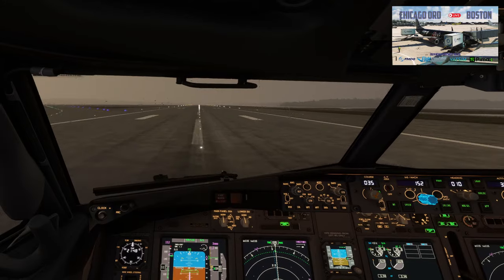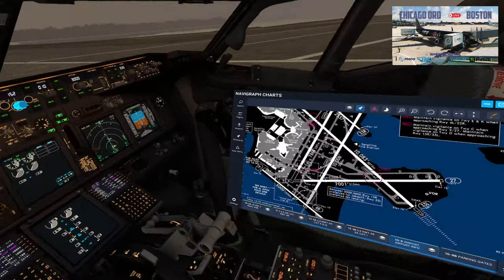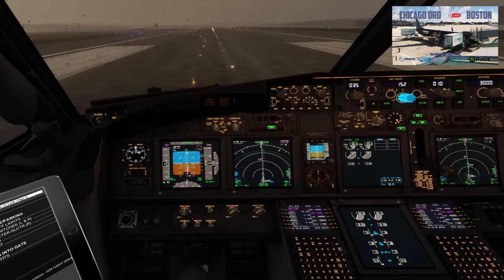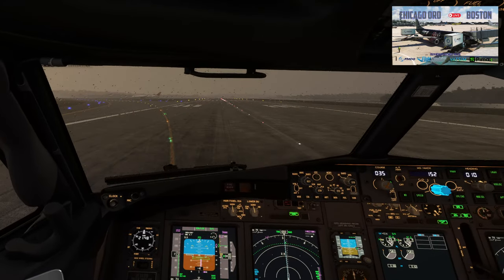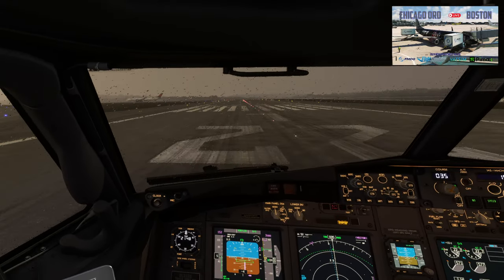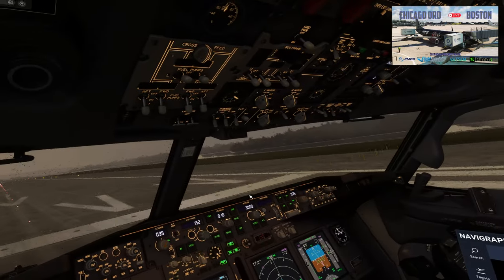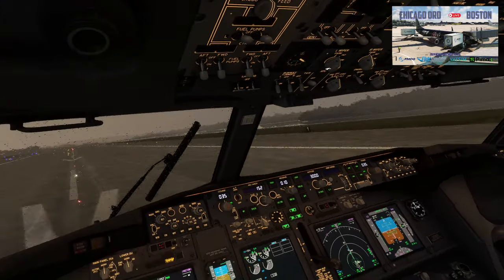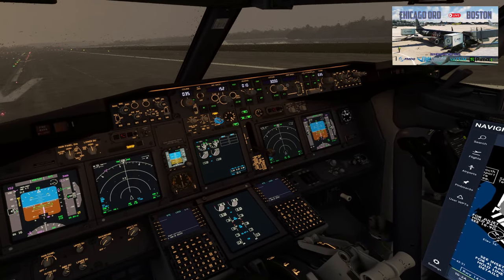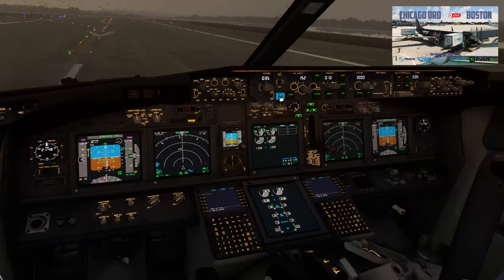Boston Tower, Delta 350 Hotel Heavy, we're back with you at runway 22 right. Okay, Delta 350 Heavy, welcome back. Taxi November and cross runway 4 left. Alright, cross November. Let's get some wipers going, huh? Delta 445, taxi Bravo and Echo to the gate. Have a good day. Bravo and Echo to the gate. Thank you. Goodbye.